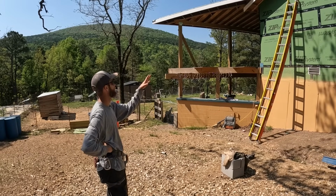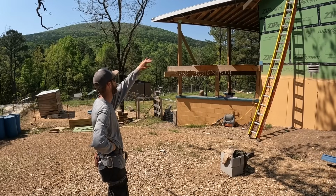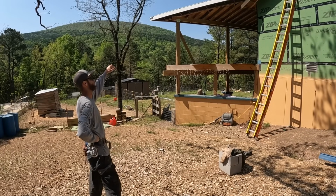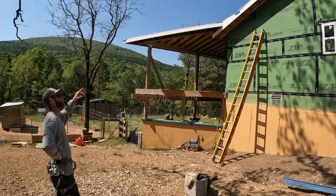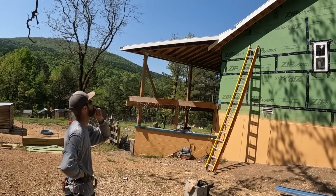I'm just trying to figure out where I want this ladder. Right here is safe. Right here, the ladder doesn't, unfortunately, really get to where I want it to be. Yeah. I think I might put this one right.